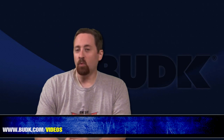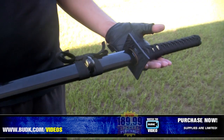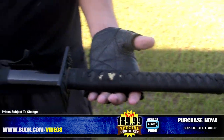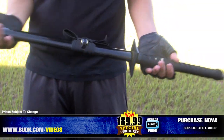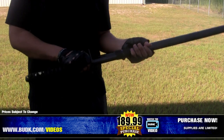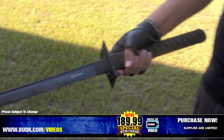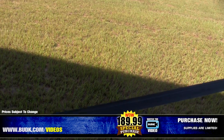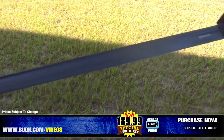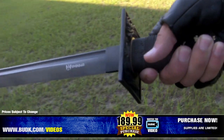All right, here we have the Shinwa Black Knight Black Cord Damascus Ninja Katana Sword, retailing for $286, but on sale for $189.99. Now, this excellent sword from Shinwa offers a 28 and 1/8 inch blade that has been folded to deliver 2,000 layers of outstanding cutting power. It features a real Damascus steel with a heat-treated black finish and is built to perform with a razor-sharp edge. Measuring 40 inches overall, this piece features a hardwood handle that is wrapped with genuine ray skin and nylon cord. And this includes a coordinating hardwood sheath.